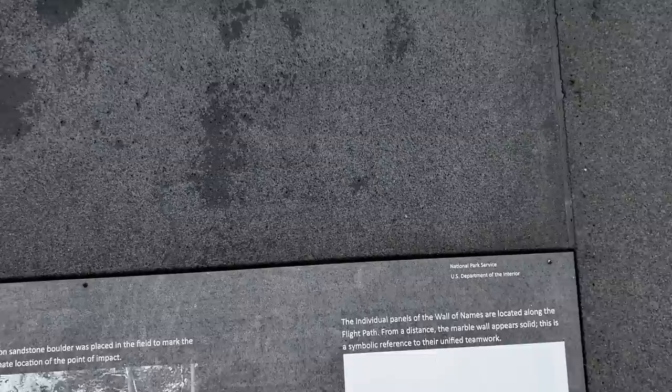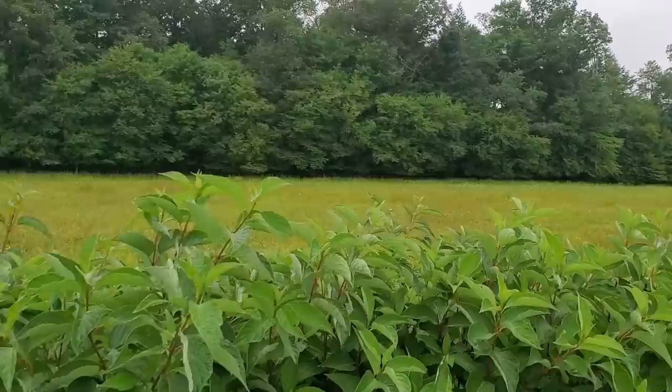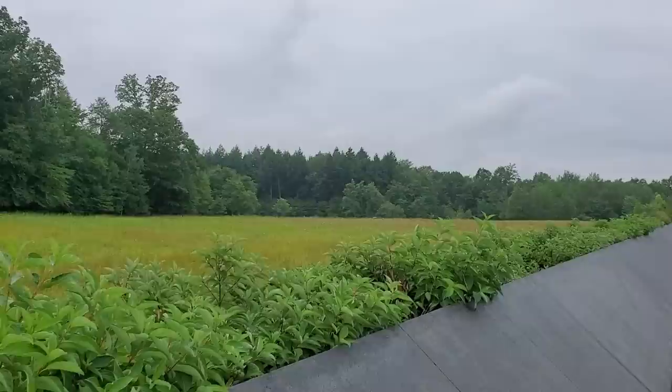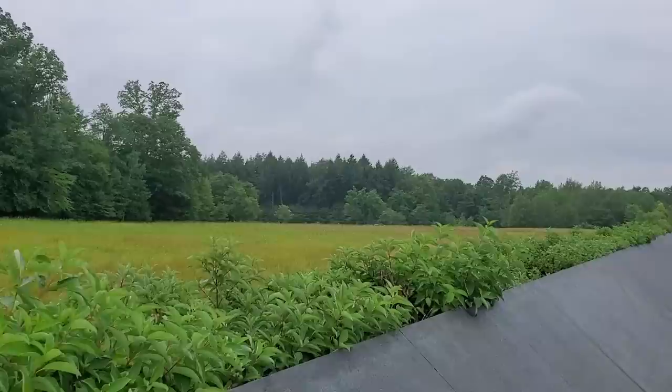So as we pan up, this is the field where the plane actually crashed, and the boulder that was mentioned is over there. And perfect timing, we actually hear a plane flying overhead. I'm gonna get up a little closer and we'll give you a better look at that stone.